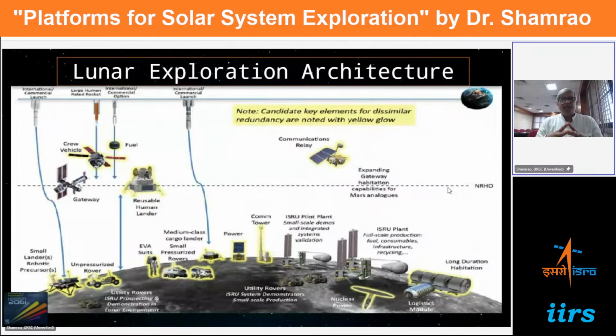And then you need to generate power, so you might need power stations there, and a communication tower, so that all the satellites don't need to carry the communication. Then the major and very important element, as you come to the right side of your slide, is the ISRU pilot plant. This is where you use the in situ resources to generate oxygen or build habitats so that humans can live there, with an oxygen generating system, and probably generate fuels from there so that it can be used as a launch pad. So long duration habitation is needed. So this is a simple architecture.